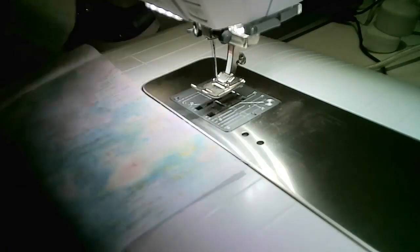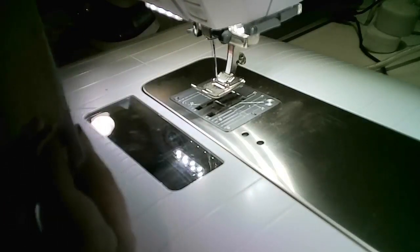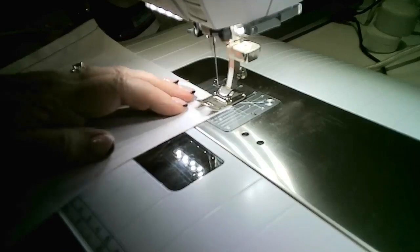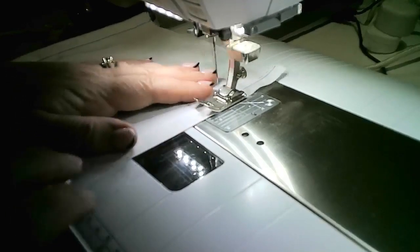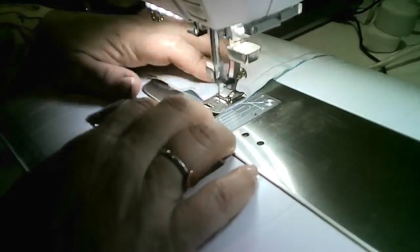There we go. Right, so on this one, this is the first side. I'm just going to do a complete one, and on the last side I'm going to leave a gap in the side, all the way down there.